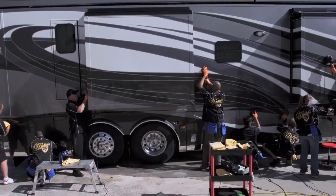Trying to polish a mobile mansion, there is a lot of ground to cover. This is turning out to be a lot more work than we thought.